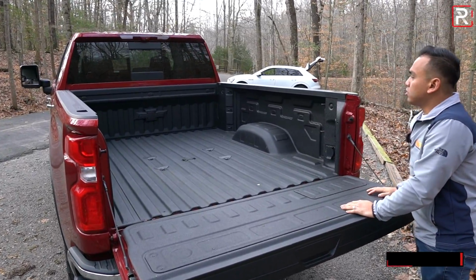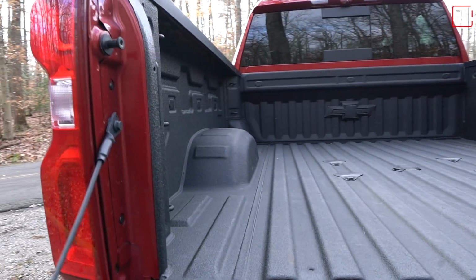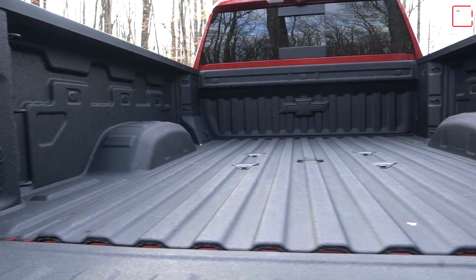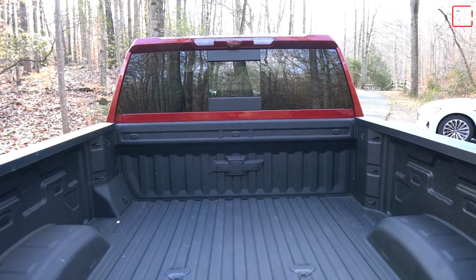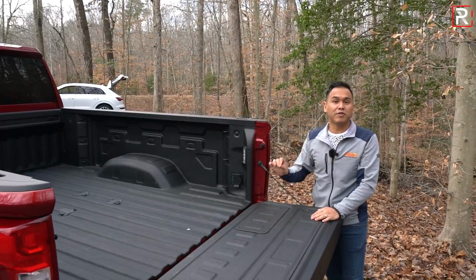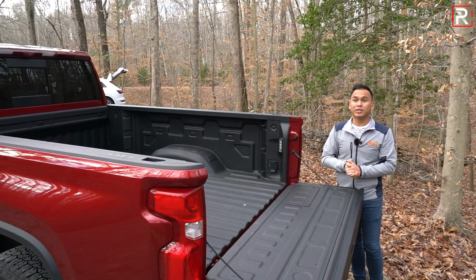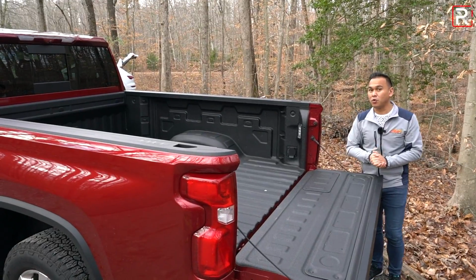As you can see, my tester here with the 6-foot 7-inch bed is very usable. It also includes a spray-in bed liner that my tester already had. And again, if you need more space, you can also opt for that 8-foot bed. This particular one will haul a maximum of 3,500 pounds in the actual truck bed. If you go for the dually versions, that will roughly double the numbers to over 7,400 pounds.